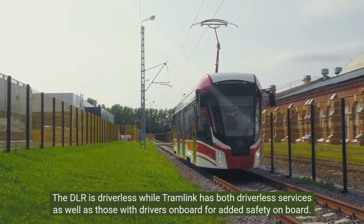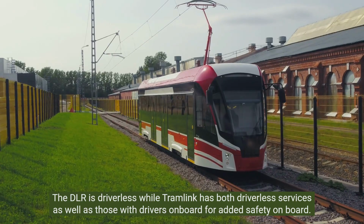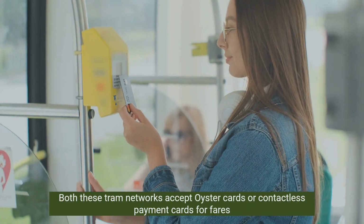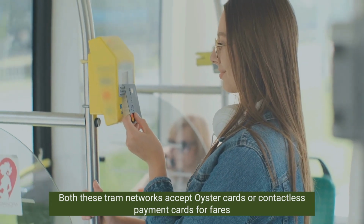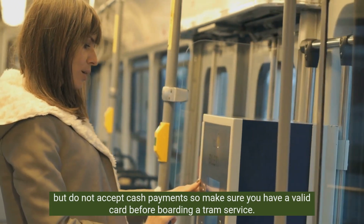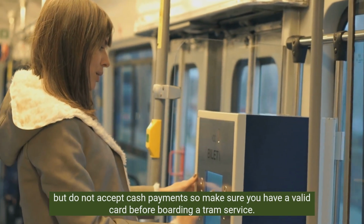Bank has both driverless services as well as those with drivers on board for added safety. Both these tram networks accept Oyster cards or contactless payment cards for fares, but do not accept cash payments, so make sure you have a valid card before boarding a tram service.